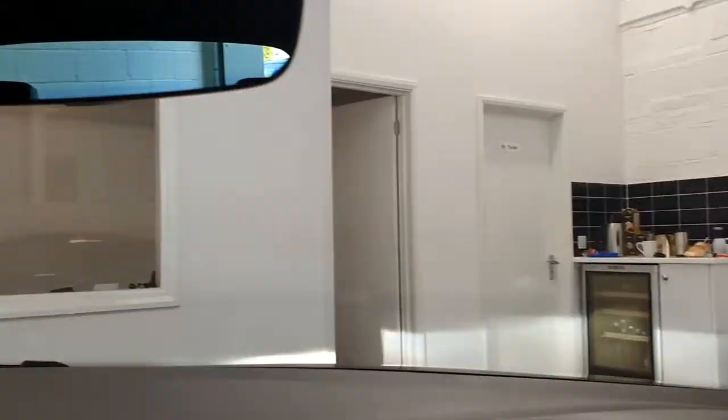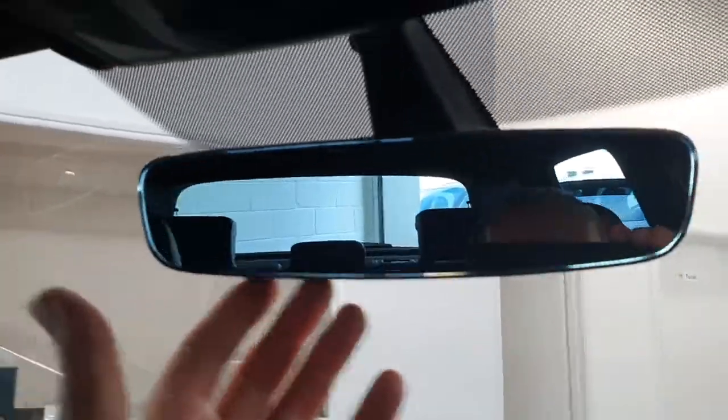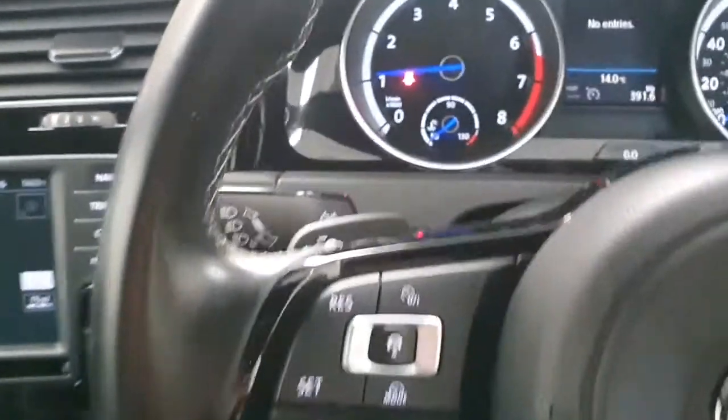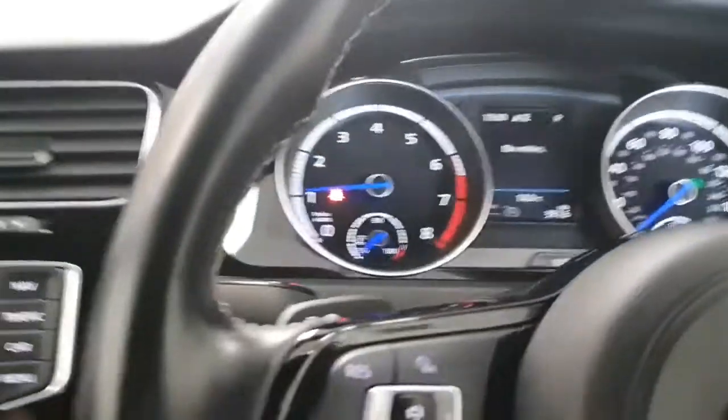And also, because this is the slightly newer one as a 2016, you get this beautiful frameless rear view mirror as well, which looks absolutely beautiful. It sounds like a strange thing to talk about, but it's really, really nice. And then coming across to the steering wheel again, we have your paddle shift gear change, and obviously all of the white stitching, your R logo and everything like that up there as well. So all very, very nice.